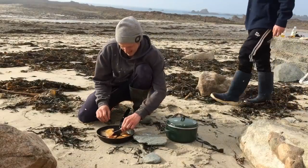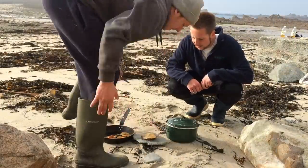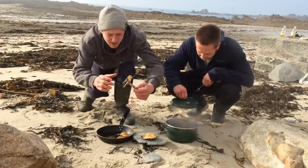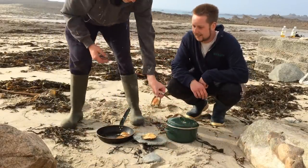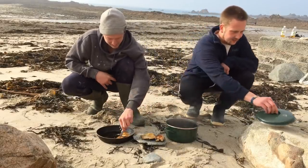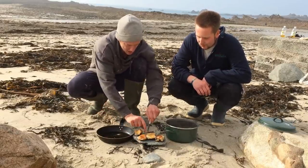Just gonna get the flatty and the ormers. Check that out. That looks absolutely delicious. There's the ormers. Nice and crispy, guys. As you can see, nicely golden brown. That's what we want. Do you want to get these on the rock? Do you want to open that, dude? That looks sick, eh? It smells amazing. Yeah. Absolutely delicious. So fresh.